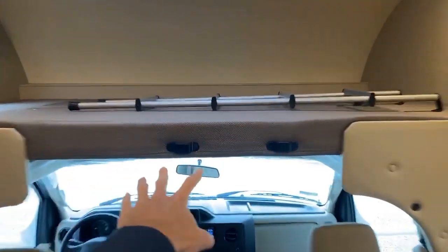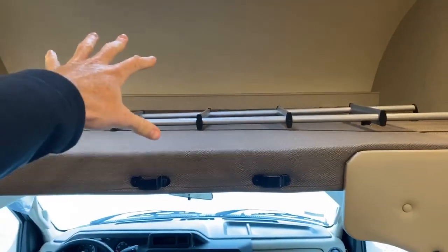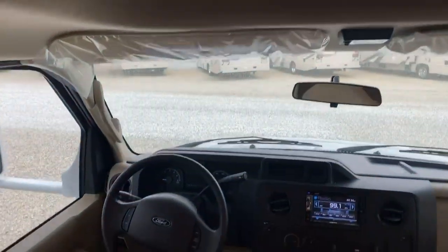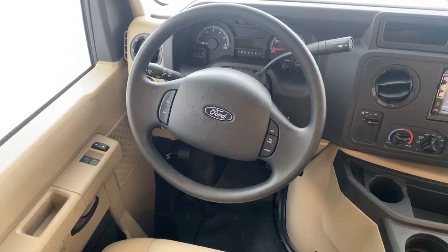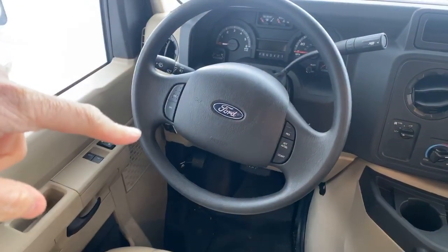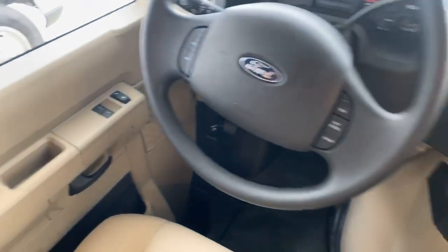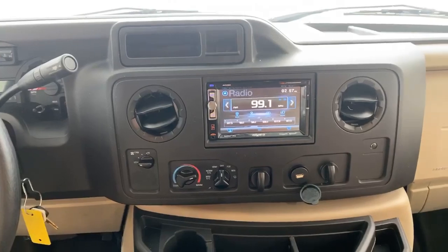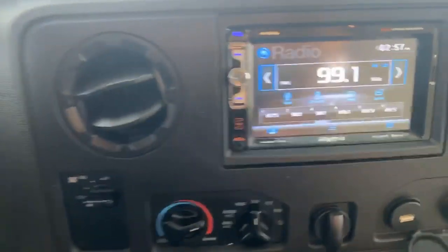Now that ladder is going to hook into these two metal brackets here, and that's going to allow you to get up into that sleeping area nice and easy. So big extra sleeping area. Again, built on the Ford chassis. All the controls from your foot pedals to your steering controls are just very similar to what you're used to in your automobile. Ford puts in the cruise control on their steering wheel here. This does have power windows and power locks for the front entry up here. Has a really nice radio. It's going to be a Bluetooth ready radio, Sirius XM ready radio.